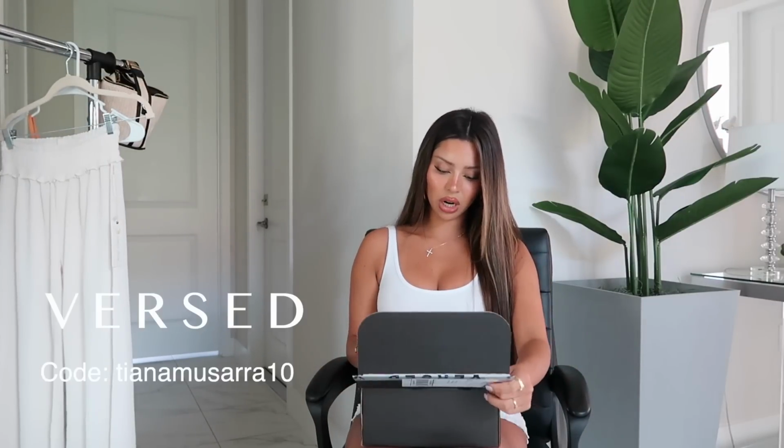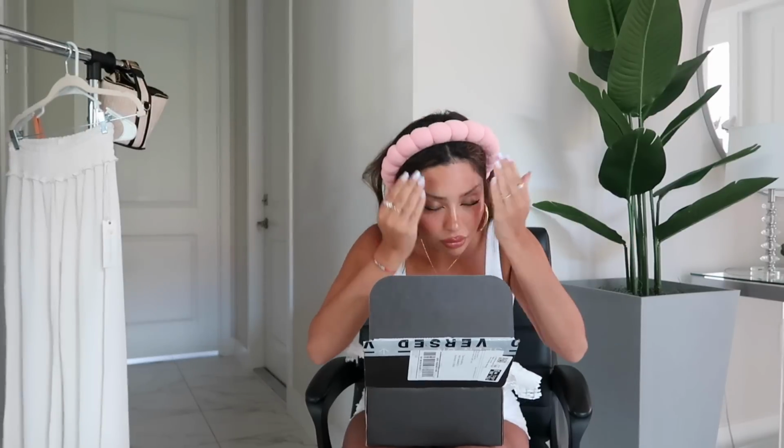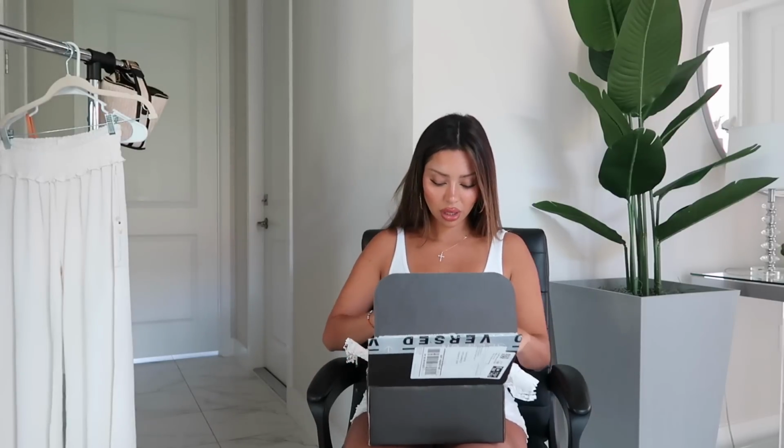Now this is from Burst. Always wanted one of these. Oh my God, look at this. It's for when you wash your hair. You do this. You know what I hate? When you wash your face and the water drips all down your stuff. It's so annoying. This is really cool, love.